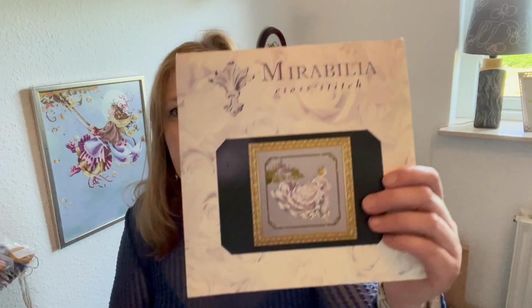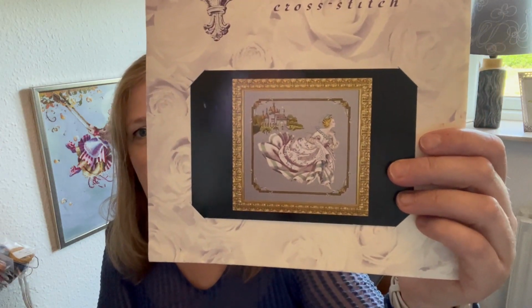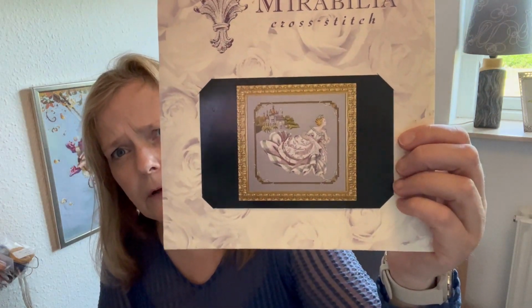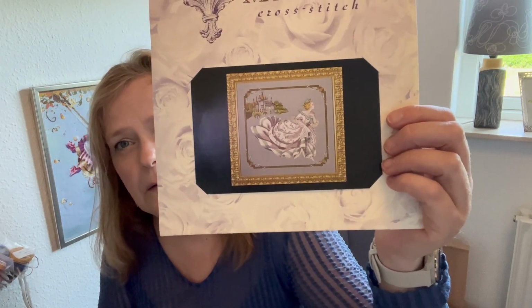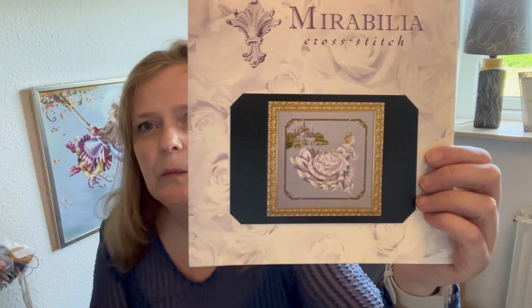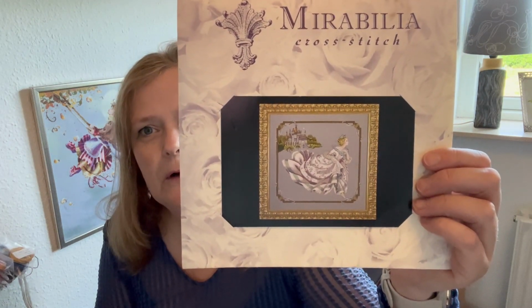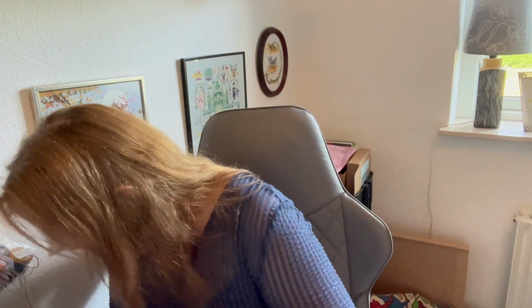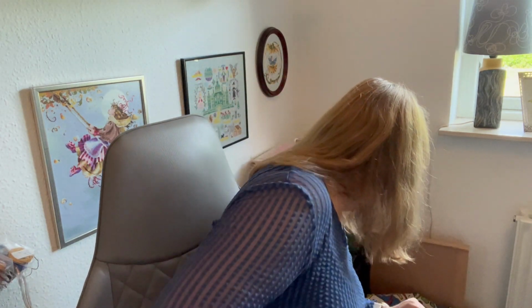So another one that I started on was this one. This is Cinderella, from Nora Corbett. I just needed a bit more Nora Corbett or Mirabilia. And when I got out the colors for her, I was a bit disappointed. I'm just going to see if I can find it back.